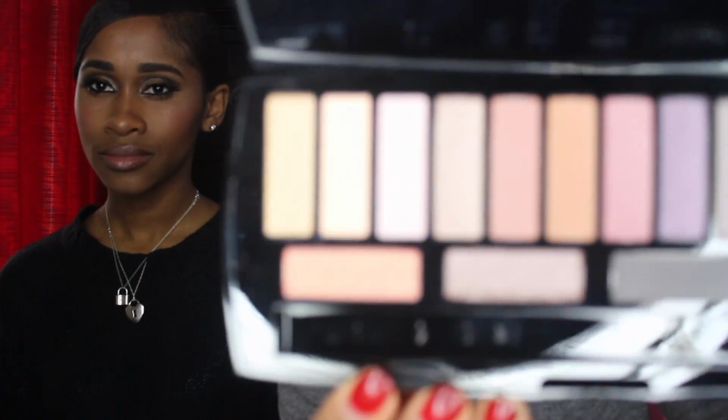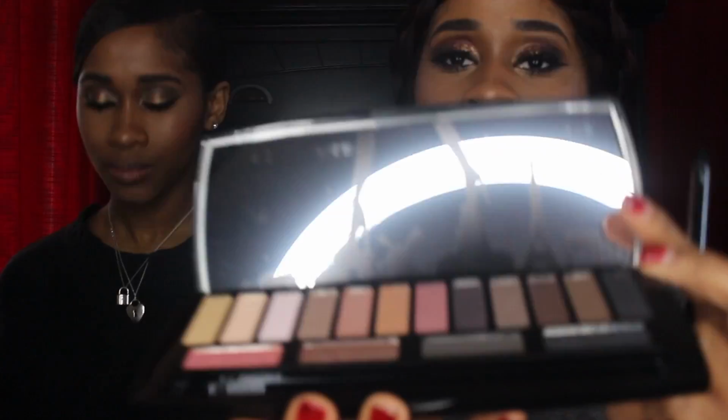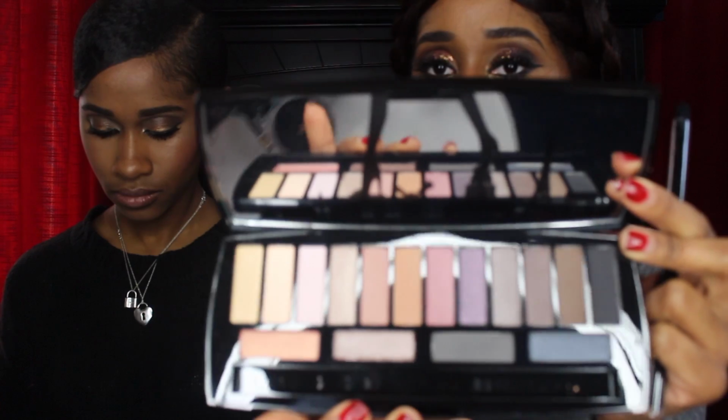And then the very last palette that I got, and this is one that I'm not too in love with. This is the Audacity palette by Lancome. It has a few colors in it that I like. This was actually a gift to me. It has a lot of really subtle colors in it. This is definitely a palette for the more mature.